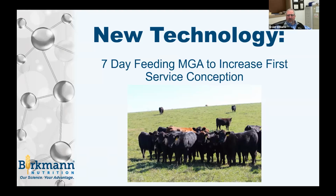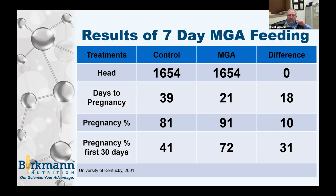And I'm going to steal a phrase from Dr. John Johns that, you know, he says every cow needs to be on Rumensin. And I'm going to caveat that also with every cow needs MGA for 7 days if she's going to be being pasture bred, bull bred. So there's a little caveat into what we're going to talk about.